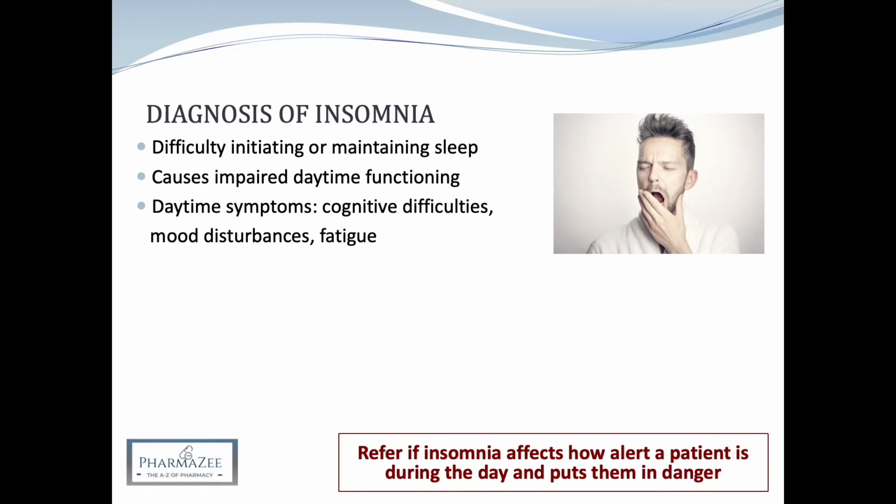The prevalence of insomnia is 1.5 to 2 times higher in females than males and can occur at any age, but is most common in older adults as prevalence increases with age. Factors such as daytime napping and stress increase the likelihood of sleep problems.